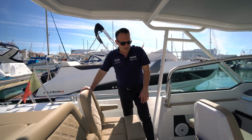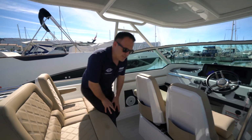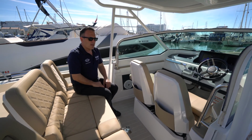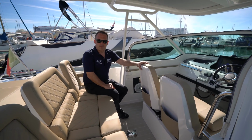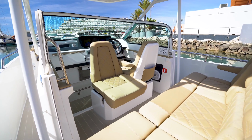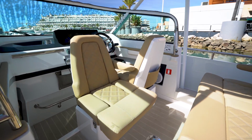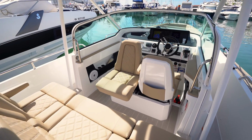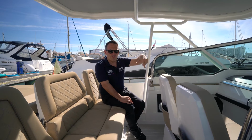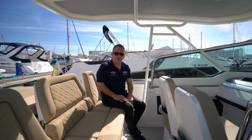I've got a base here for a table, so I could actually sit around a table. A really important feature on an Axopar is that these two forward-facing seats, the driver's and the co-pilot seat, spin independently of each other. If you're sat at an anchorage wanting to have some food or a drink, you can spin these two seats around and all sit around a table in a really sociable environment.